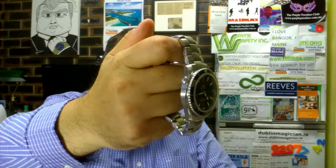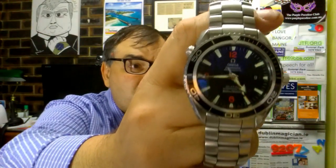Yes, indeed. So, this is the Omega. You've been happy with it? Very happy with it. Recommend it to anyone. So, out of 10, what would you give it? 9. What's the missing thing? If it had a crown instead of an Omega symbol, a Rolex logo on it.